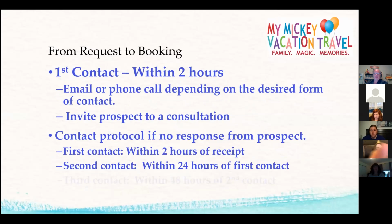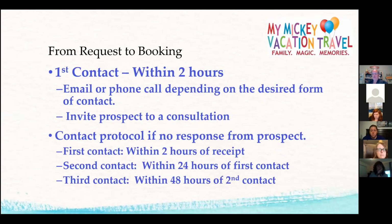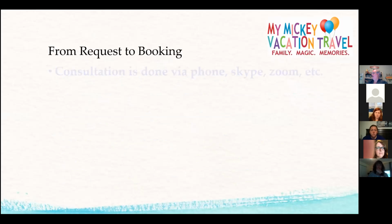And if they don't respond to that, make a third contact within 2 days of that second contact. We're actually going to be putting on our leads team page, we're going to be creating some sample emails and sample text that you can use for each of these scenarios, so you don't have to create it.